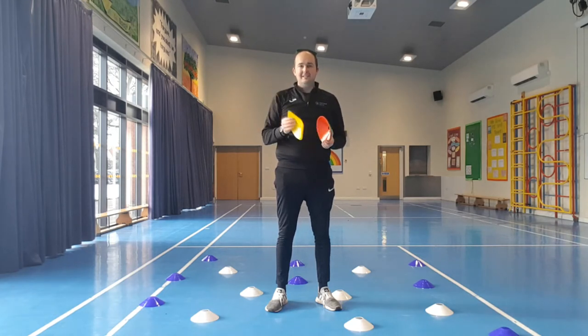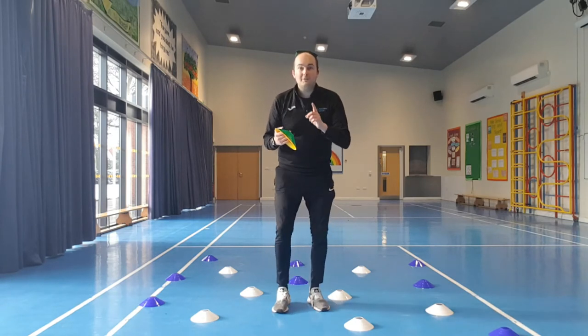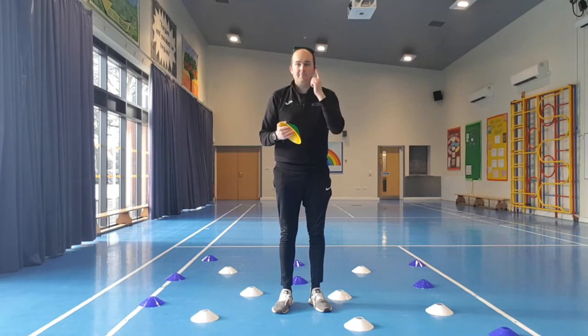On amber, like before, you're going to very carefully jump on the spot, but you've got to make sure you really concentrate to balance your beanbag and make sure it doesn't fall off.